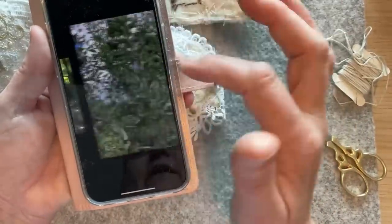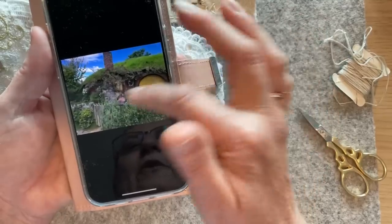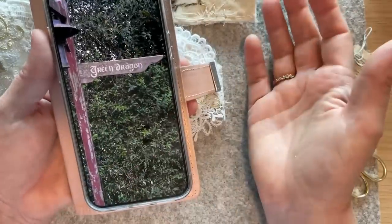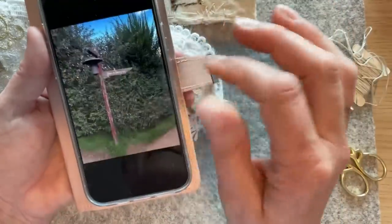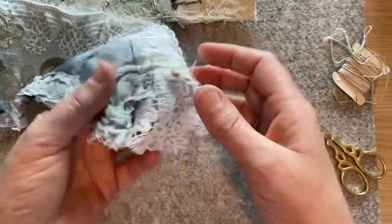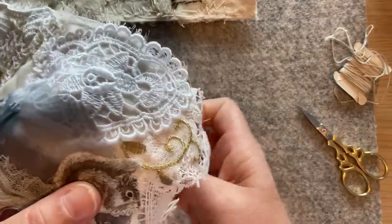You're probably sick of looking at the photos by now. I'll put a few at the end of the video, but you've got the general idea. There you go. The Green Dragon. That's the name of the inn. Thank goodness I took a picture of that. Okay, all right, guys. That's pretty much what I've got to show you, I think.